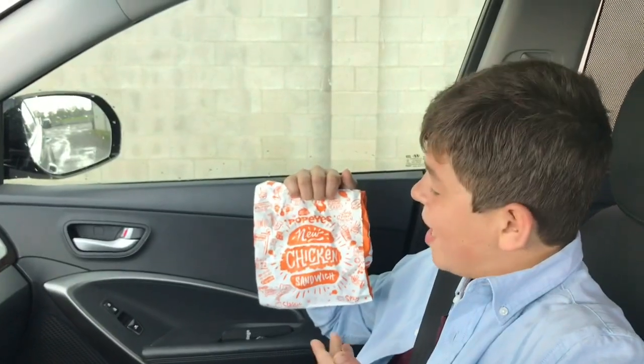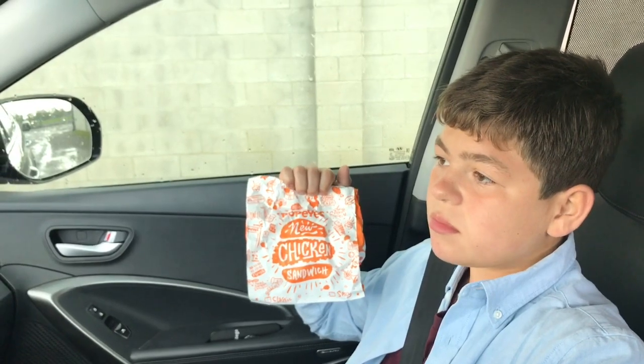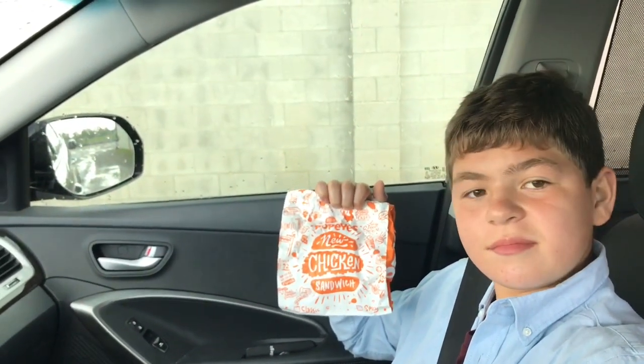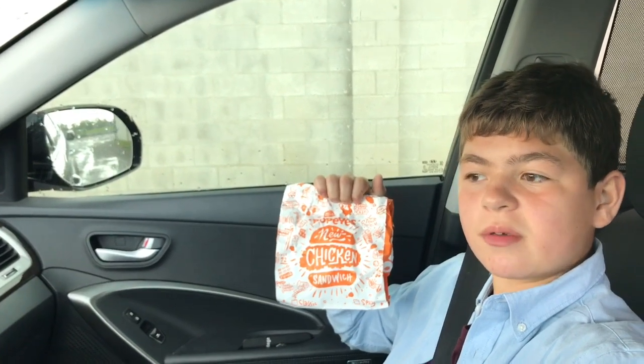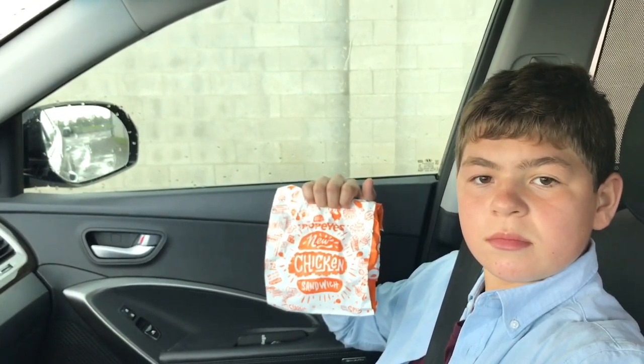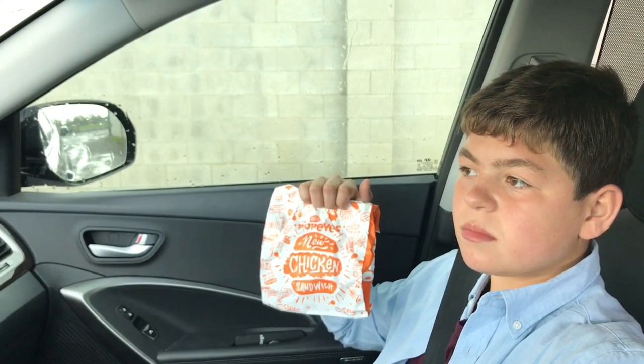Hey guys, we just took our last stop at Popeyes and it went over pretty well. Not as eventful as talking with Heidi. No. But Popeyes, always nice, great people inside, and they were super quick. It was almost like they had the chicken sandwich ready. But we took a sneak peek. Both sandwiches look amazing. We're pretty excited to taste test these.